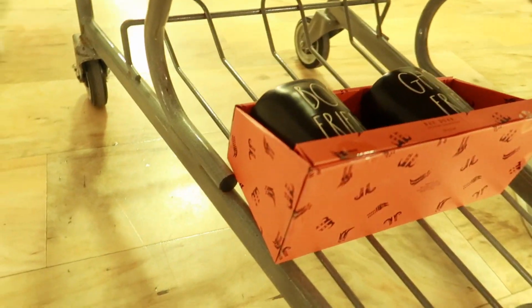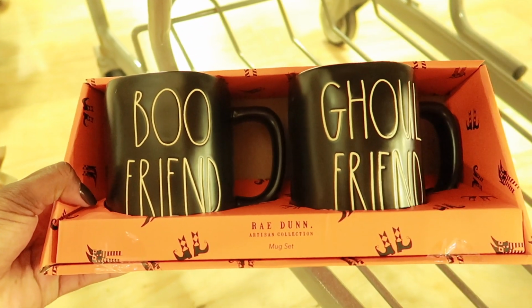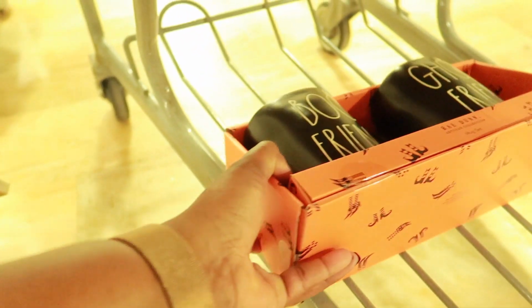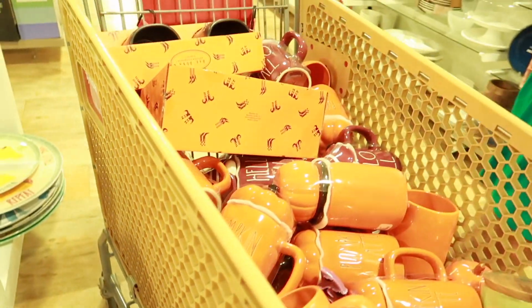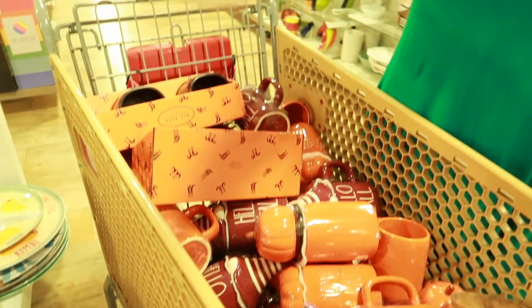So, yeah. Oh, look, y'all. She has a set, Boo Friend, Ghoul Friend. That is so cute. That's so cute.